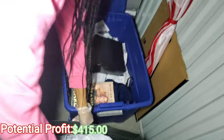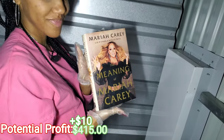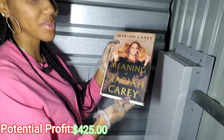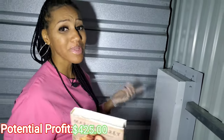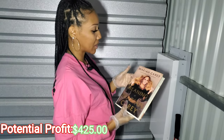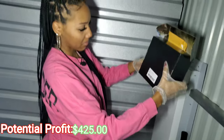Let's move this Armani Exchange bag. Uh-oh. Can you sing like Mariah Carey, baby? Go, babe. That was beautiful. That's the whistle. So the meaning of Mariah Carey. Did not know that she did a book, but wow. Actually, we've been selling some books. There's a lot of Mariah Carey fans out there, so we may go ahead and get this listed.